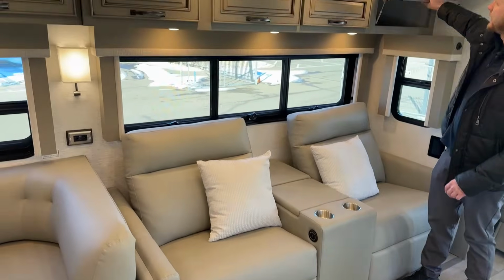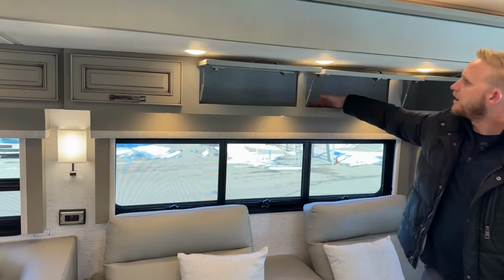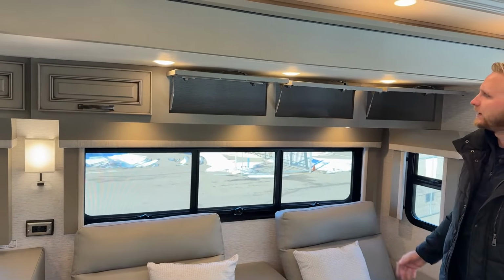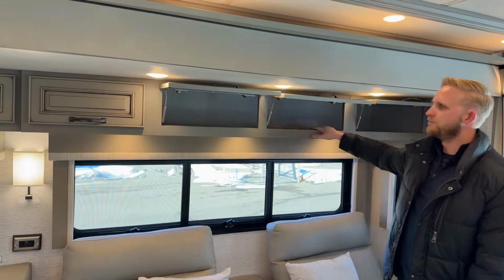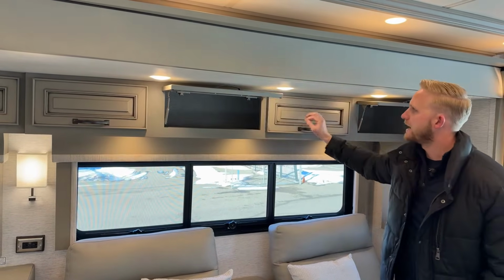Above this, we're gonna have some storage all the way across. And these are all pass through, so any long bulky items you'll be able to easily fit in there. You can fully utilize the space up there. And this also is carpeted all the way along the bottom, so it helps with noise insulation, anything you put up there rattling around too much, and also avoids anything scratching.